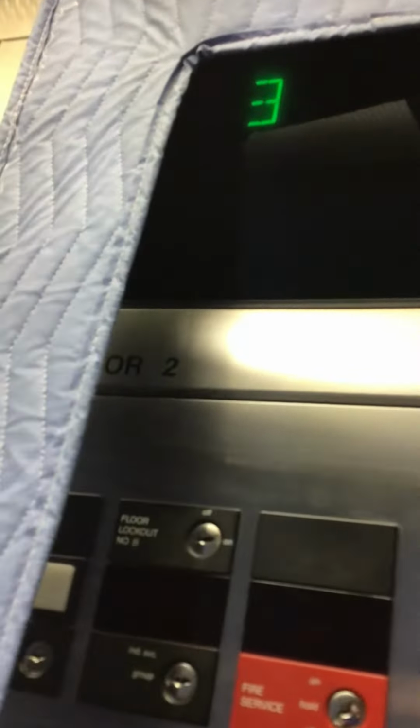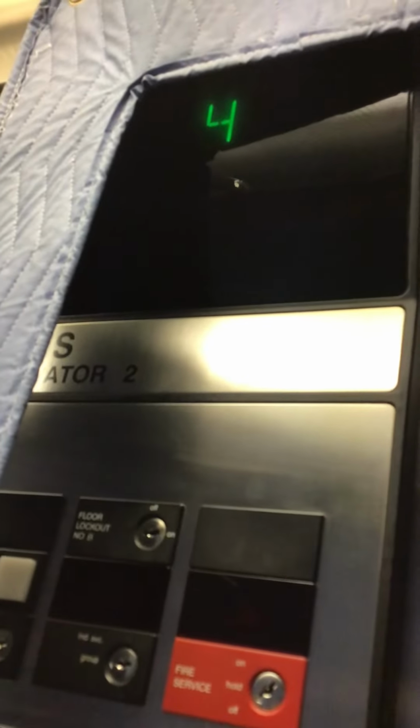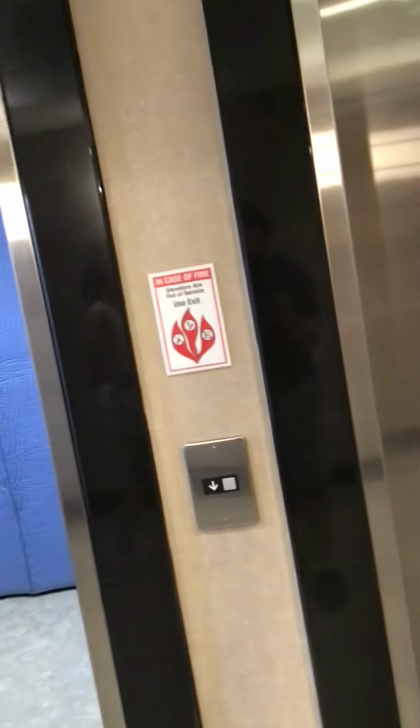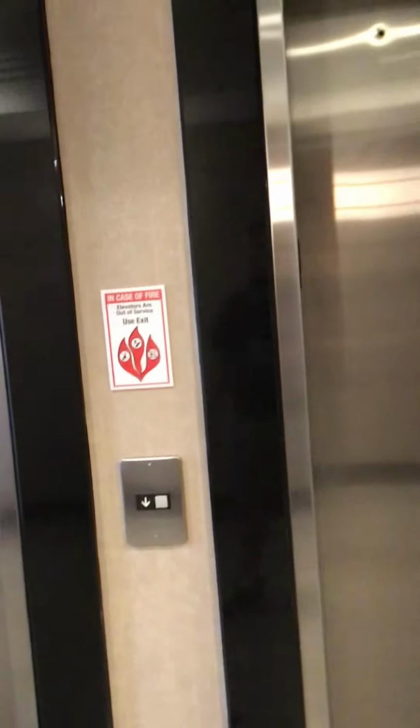Wonder if it's gonna park. Yeah, let's get a cab view. There's the alarm. Oh, we're moving. You know what? Let's send us down to the basement and get the other car. I don't know why it keeps going up and down so many times.